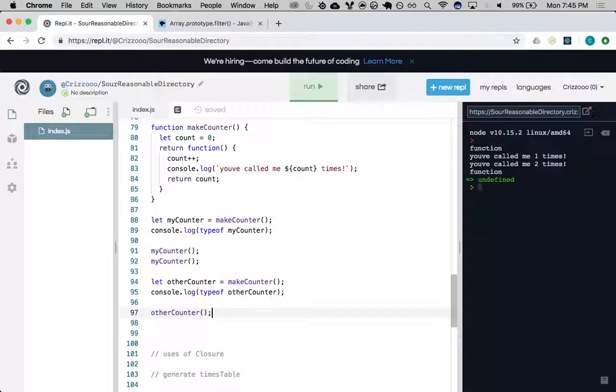That's review. I mean, it's not review from before, but what I just put up here is review of what we just did on the whiteboard. After we call line 92, my counter will have scope. It'll have a closure of count that will be at what? 2. Now when I call make counter again, what happens?